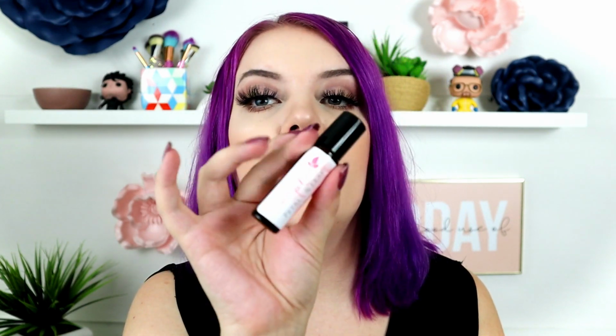Not really something I like the smell of too much. It doesn't smell terrible, but it doesn't smell great. It's not refreshing to me. I'm not really the essential oil person though, but overall it's a cute little size. It's really easy. It's 10 milliliters of product. And I like the rollingness rather than just pouring out oil. And it looks like there's one more thing in here. Yep, this is the last thing in the box.